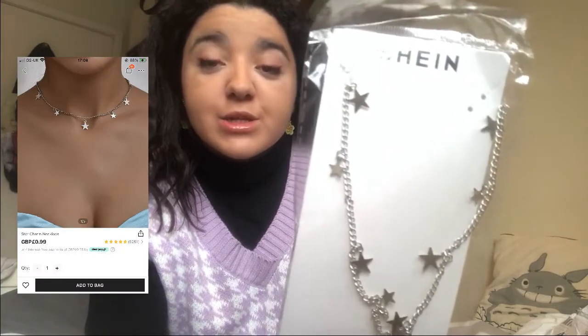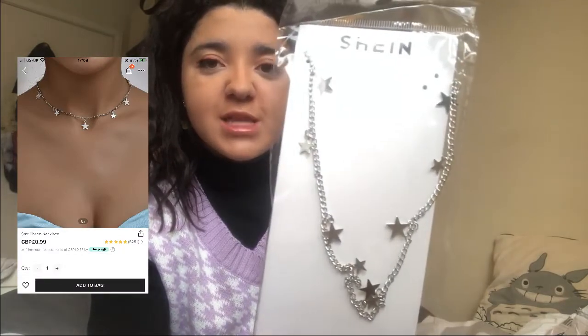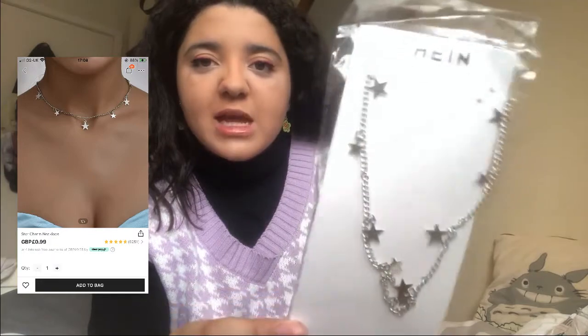On to the next item. It's another necklace, and this one is a chain with stars all along it. So that's pretty cool. I'm pretty excited to try this one on. It looks really nice, and yeah, I like it a lot. The chain looks really nice and long, the stars look cute. And I like that it comes in this long packaging. I didn't say that about the other one, but I like that it comes in this long packaging so that the necklace doesn't get tangled.